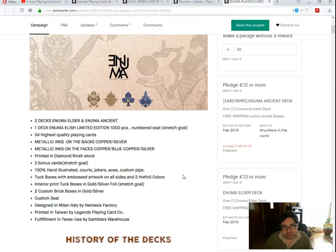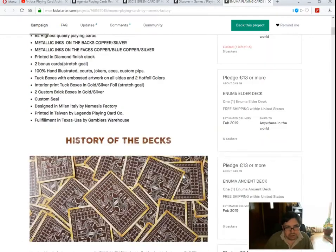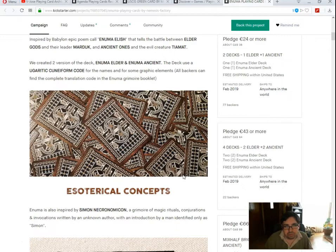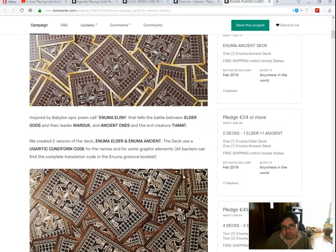There's going to be metallic inks on the backs and the faces. Diamond finished stock. So basically being printed by Legends, I would guess. Yes, printed by Legends, fulfilled by Gamblers, designed in Italy. Not a bad back design there. And that one's basically the same, just recolored. Oh, good.